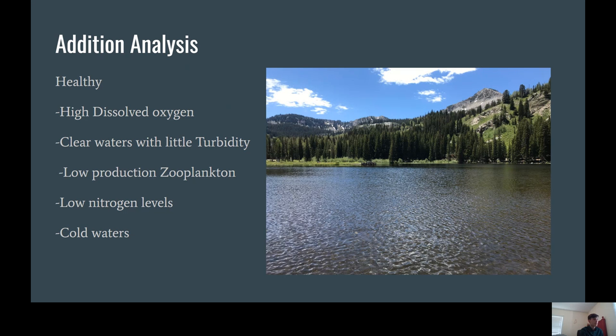And then from additional analysis, we compared our data to previous years' data. We found that the lake has a high dissolved oxygen. It has very clear waters, very little turbidity, low production of zooplankton, low nitrogen levels, and fairly cold waters. And all of this analysis tells us that the lake is fairly healthy as it is right now.